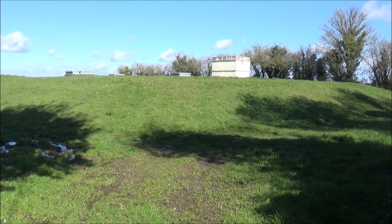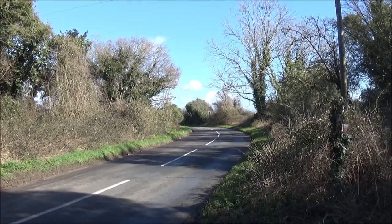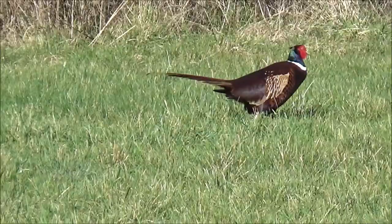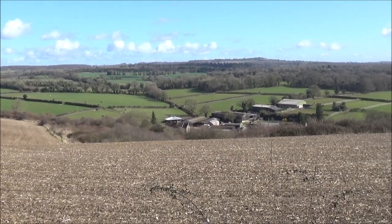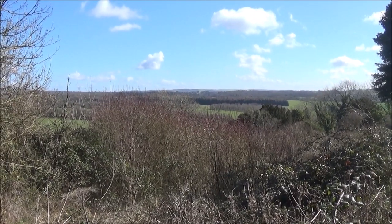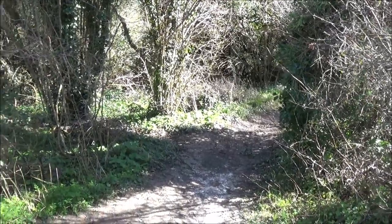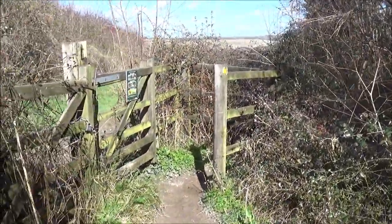And there's a buried reservoir over on our left. Quite common in this part of the Downs. And as the road bends off to the left, we follow this path to the right to take us onto Stephen's Castle Down. Beautiful, beautiful views. Now that looks like Old Winchester Hill over in the distance. As we start to come downhill and you can see the chalk breaking through on the path, look out for this kissing gate on the left that takes you out onto Stephen's Castle Down. That's where we're heading.